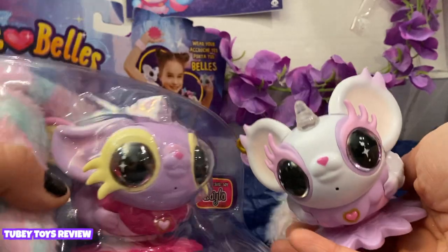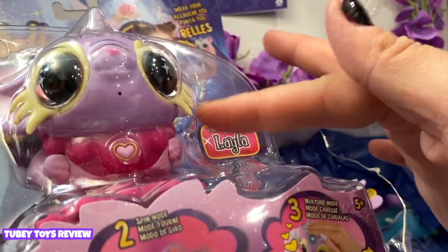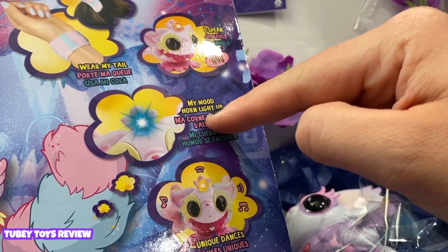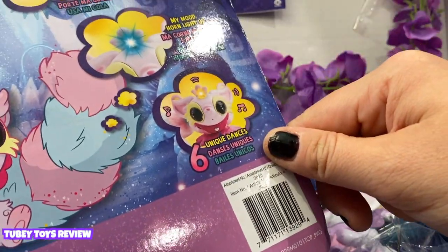They come in a bunch of varieties. We have this adorable white one, and they also sent us this one right here. This is Layla. What they can do is you could wear their tail, they speak, their mood horn lights up to tell you how they're feeling, and they do 6 unique dances.